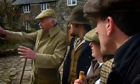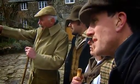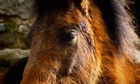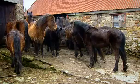So what are we looking for? You're looking for conformation, a nice small head, a nice bright clear eye, and so it's taking everything in. You know, he's looking at us now all the time. That's telling us he's sort of clever. He's got his wits about him, isn't he? He's thinking. He's thinking, I wonder what they're going to do to me next.